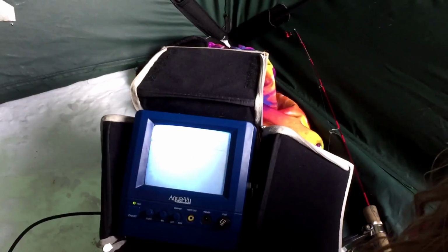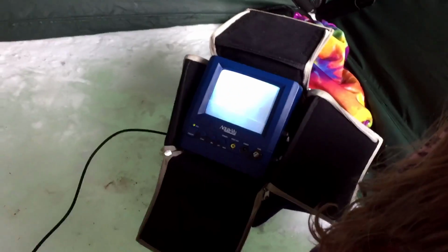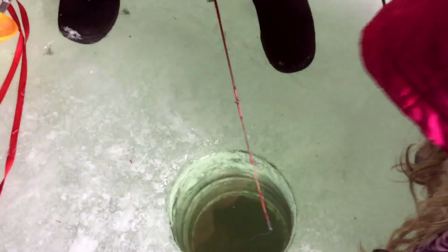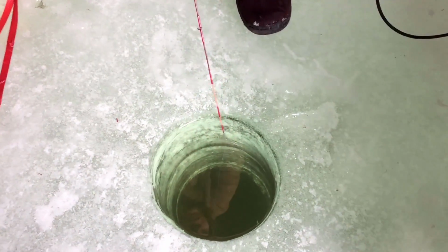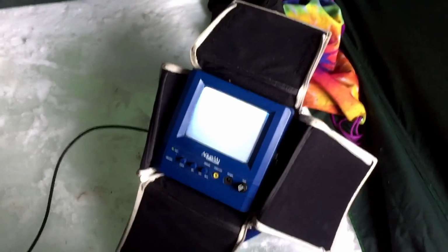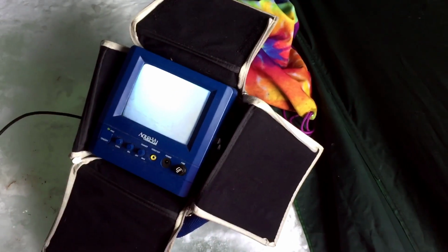Now let's try putting this in. Whoever wants the pole. It's stuck on the tension. Let's see if I can get it so the camera can see it. How deep are we? Like 10 feet or something? I have no idea. Can you see it in the camera yet? There it is.